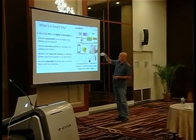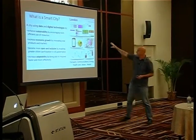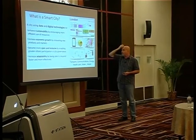There's sensors in all the public transport. There's all sorts of sensors and data. So this is a dashboard that pulls some of that together. And that's one way of thinking about the technology.